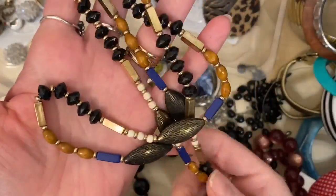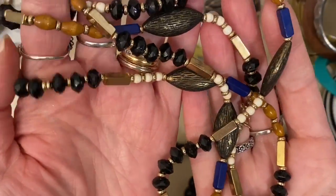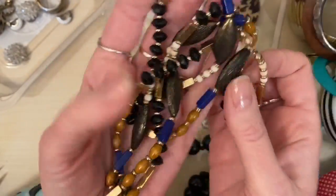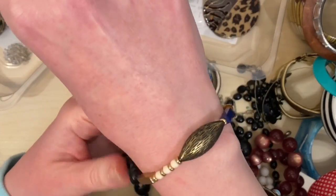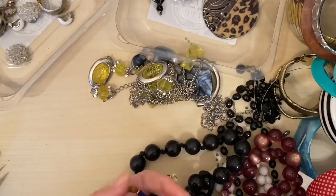Oh, this one is lovely. It's all light plastic, but it's got the look of something nice. Like that one. No branding on it. It might make some nice bracelets. Don't know, I'll have a think on that one.